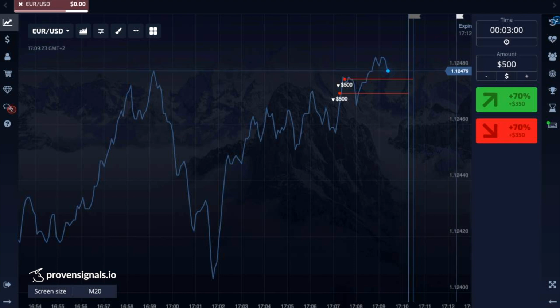Price is above our entry point, so we are not in the money. But there's still time left until our binary options expire. We can't find the exact top and bottom every time. We need to accept that as traders. But by following back-tested and proven signals, we know we have an effective and profitable binary option strategy.